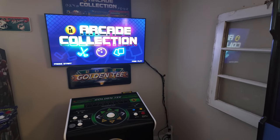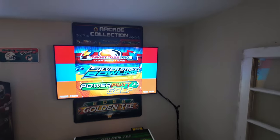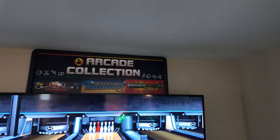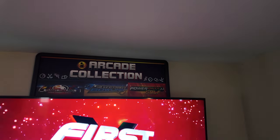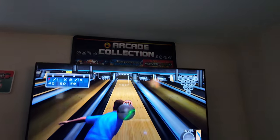And another real machine here, the Golden Tee machine. And this one's modded with two setups here. It has the arcade collection that came out last year, which has Target Toss Pro, Silver Strike Bowling, and Power Putt Golf. I wanted to get this for so long. I love Silver Strike Bowling. There's no other bowling game like it, and it's fantastic.